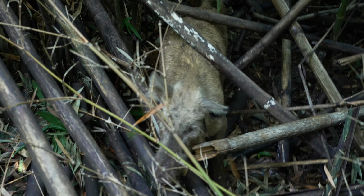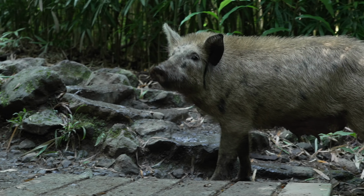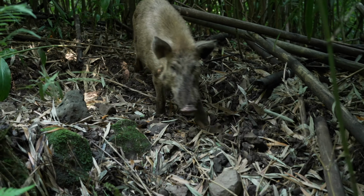Wow, that was an awesome surprise. I did not expect to see any wildlife on this trail. A huge mama boar with her couple little ones. She got so close to us, I could almost pet her. I know they're dangerous though, so keep your distance. How cool is that?